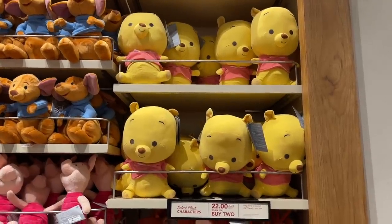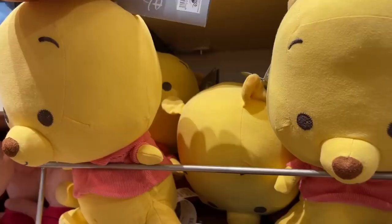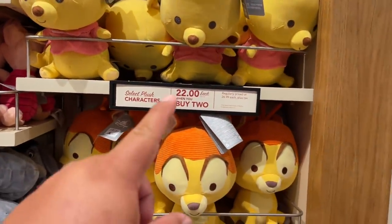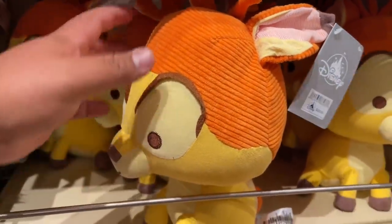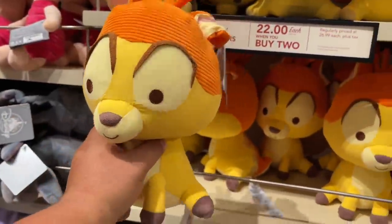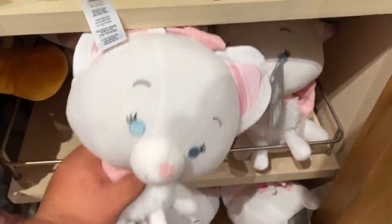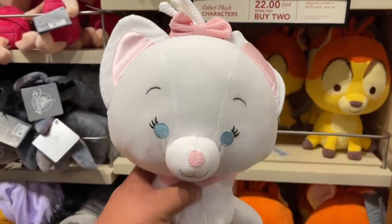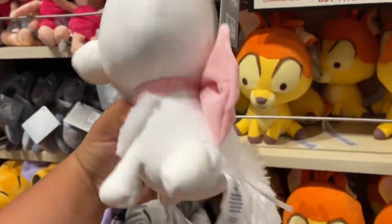So some new plushes have arrived. We have Winnie the Pooh being sold for $26.99. And then if you buy two, you get them for $22. So definitely get two. Aw, I think this one's Bambi. Yeah, I'm going to go with Bambi on this one. And then, oh, is this Marie? We go to Marie. Oh, a lot of detail on Marie. And Marie is also $26.99.